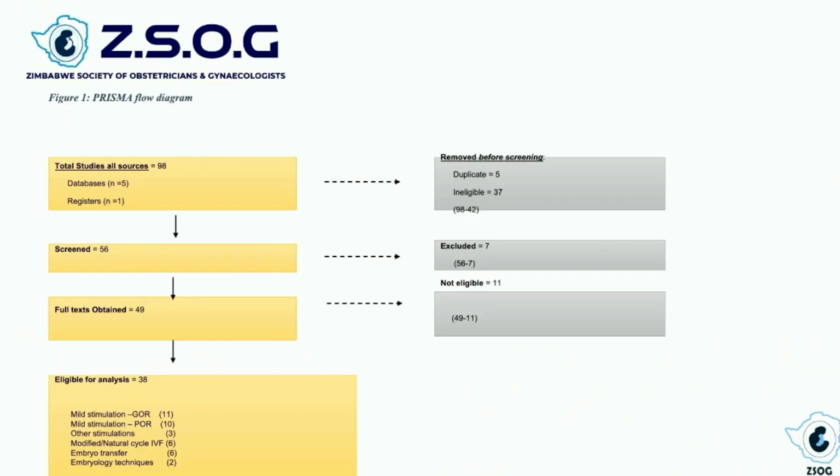So in terms of the results, after inputting my search items, I obtained almost 98 studies, and going through the various rounds of screening, I ended up with 38 studies which were eligible for analysis. We had 11 studies that looked at mild stimulation in women with good ovarian reserve, and then mild stimulation in women with poor ovarian reserve were 10 studies, and then we also looked at embryo transfer studies, the ones comparing conventional and modified natural cycles, which had 6 studies.